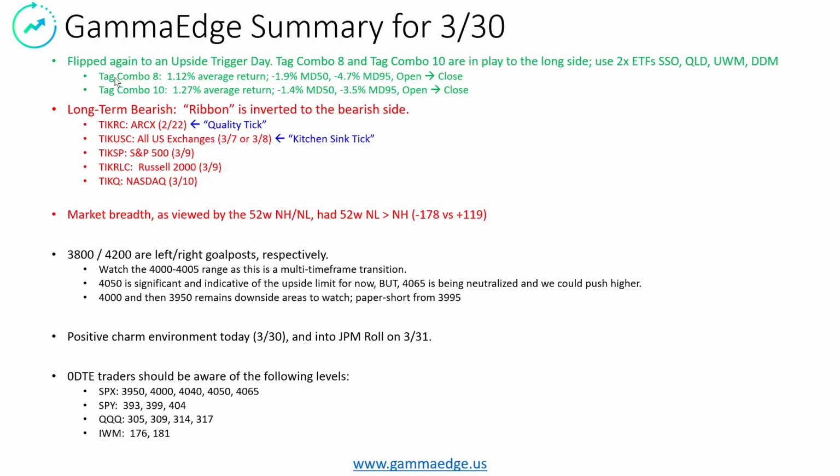Summary for today, we flipped again to an upside trigger day. This has a positive expectation for being a good trade. We use the 2x ETFs on SSO, QLD, UWM, and DDM to move to the upside. This is if you don't want to trade options and if you don't want to play gamma, but you want to learn the cumulative tick model, good way to do it.